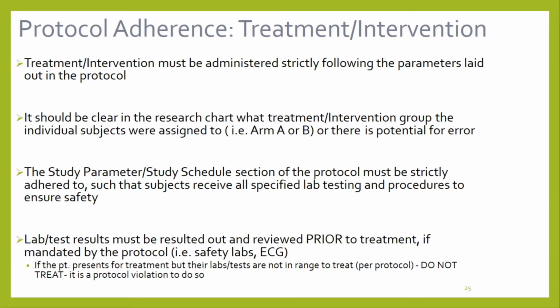Protocol adherence to treatment. You folks can look at this. I want to just make sure that we're on time.